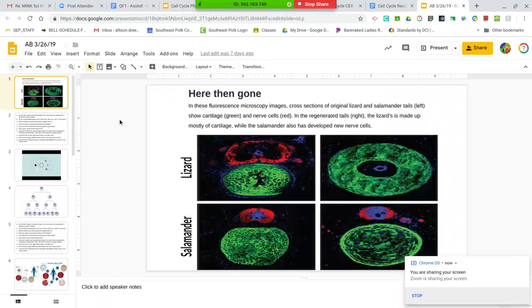So then, after we came back from spring break, I presented them with another image from the same article I got the initial phenomenon. So this one, you can see the lizard's tail and the salamander's tail before growth on the left, before being cut off, and after. You can see that the lizard's tail is all cartilage and bone, or fat. I think it might be fat, the blue there. All cartilage and maybe fat once it's regrown, but the axolotl, the salamander, is actually able to regrow all three types of tissues: cartilage, nervous and red, and possibly fat and blue.